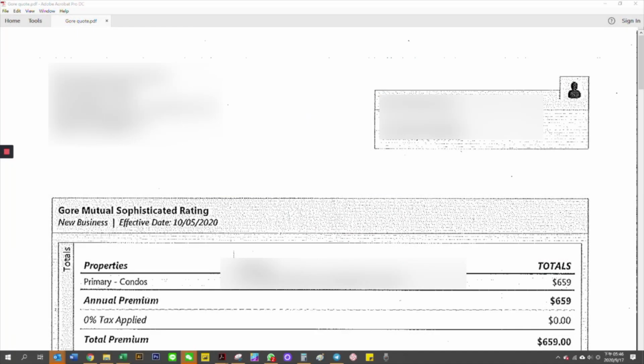Here's an example of a condo insurance quote that I recently did for one of my clients. I'm going to go over the details of this quotation so you have a better understanding of what coverage condo insurance has. First of all, the top left corner shows you the brokerage firm requesting and giving you the quote. The upper right corner indicates the client profile, including the insured address.